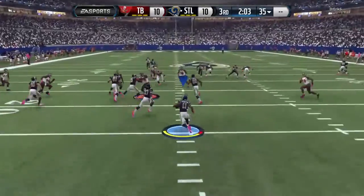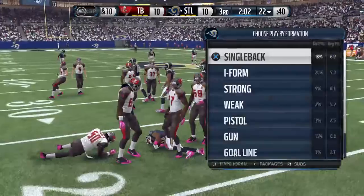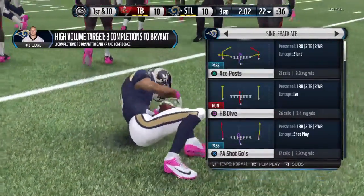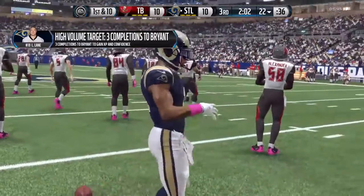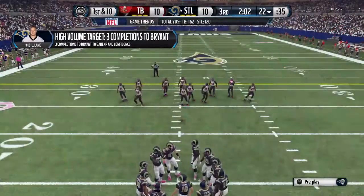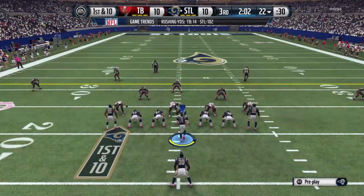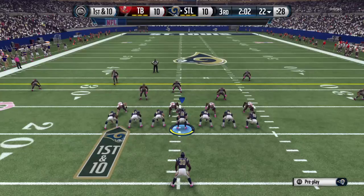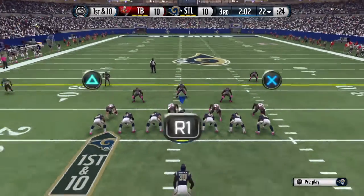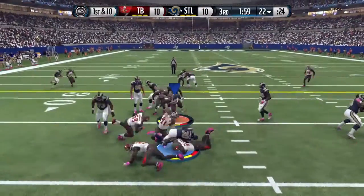Austin will test the coverage, and he's tackled just past the 20. We'll mark it at the 22-yard line. The Rams offense comes onto the field after a tie ball game through 2 quarters, Phil. Usually in the second half, offenses get the advantage. Why? Because the defense starts to tire out a little, and you can spring different plays on them because you've learned what they like to do. Can they come out here and take advantage of this defense? I think they're going to have a good drive right here.